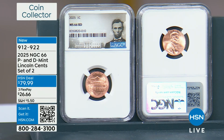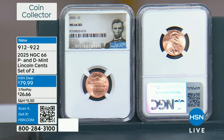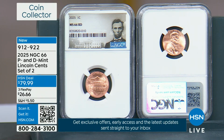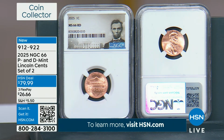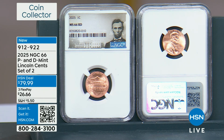In Silver Eagles, we sell Mint State 70s. There's no Mint State 70 pennies. There's no Mint State 69s. The Mint State 68s that I've seen in NGC sell for about $1,000 a piece. Mint State 67s, and I have a few Mint State 67 pairs I'll show you after, in the marketplace you're going to find anywhere between about $500 and $700 a pair. I'm going to have some Mint State 67s at $199.